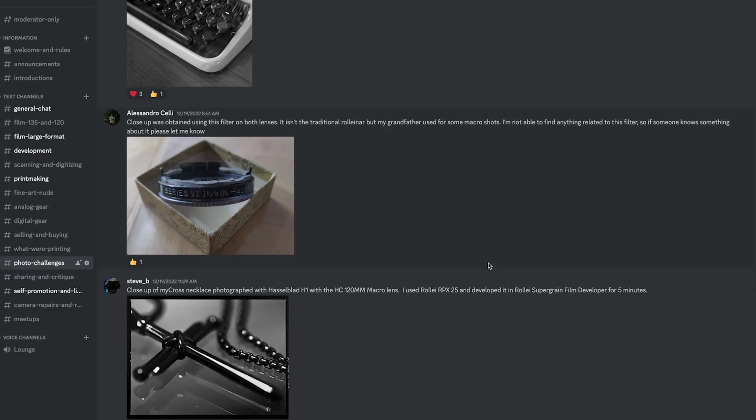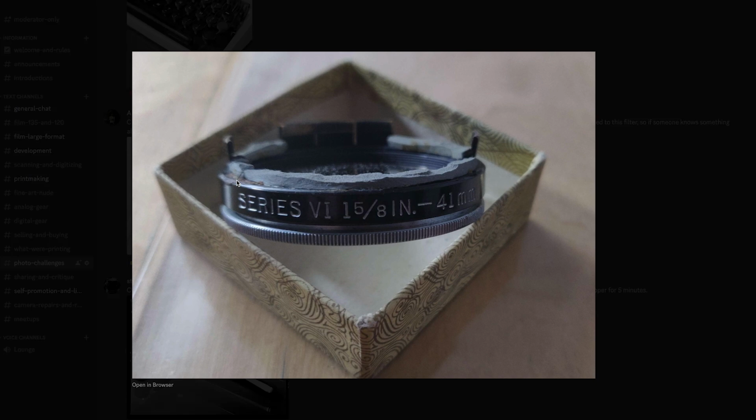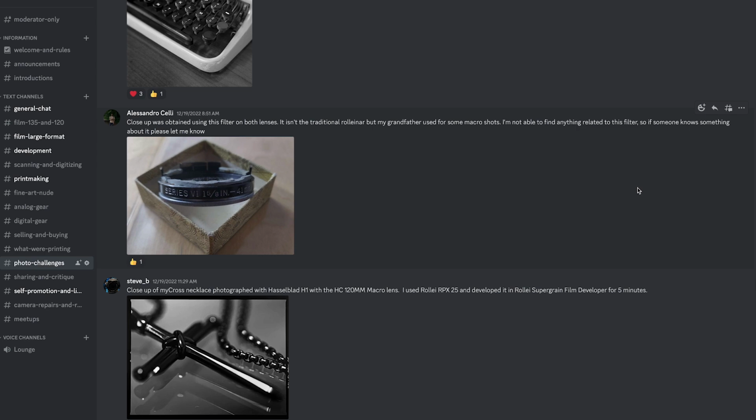Cool. Typewriters are neat, like just straight up. I can't believe I didn't photograph a typewriter for this challenge. Great composition. I love all this shenanigans down here. This is cool, man. That's probably about as close as you can get that Rolleiflex too. Digging it. Close up was obtained using this filter on both lenses. So he had to slam a filter on there in order to get close up.